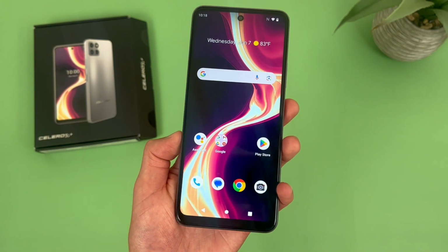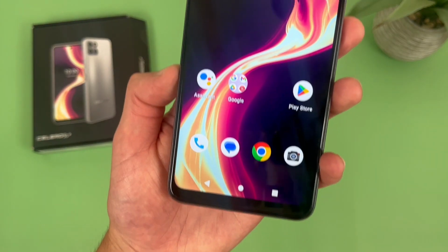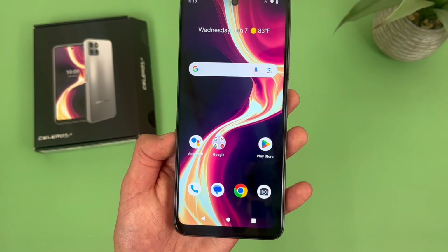My third reason why you should buy the Boost Mobile Celero 5G Plus is the battery. Now with this phone, we're getting a really large 5000 mAh battery that also supports 15-watt fast charging.